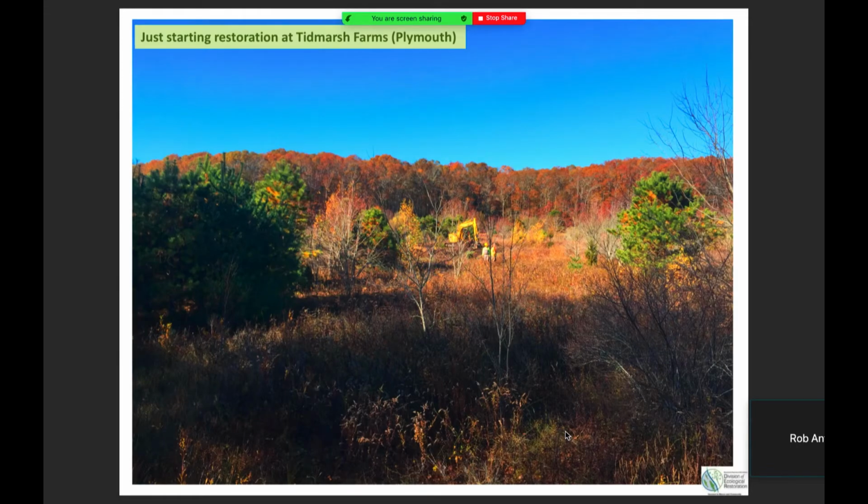Here's what that looks like. This is Tidmarsh Farms. It's the Tidmarsh Wildlife Sanctuary now, up in Plymouth. I was a project manager for that project. This is 2015 or 2016 when we started construction. So here you go. You see it's dry. You've got the pine trees again. This is the old cranberry bog. There's a machine out there in the middle.